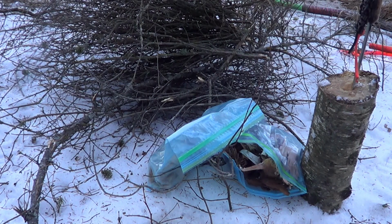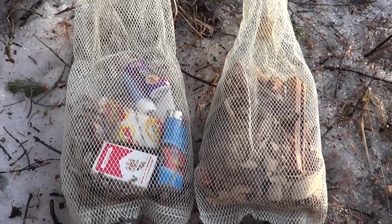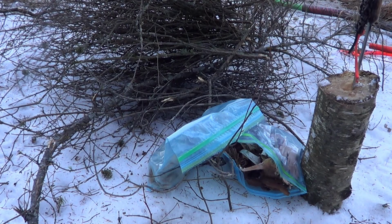So in front of you, you'll see two Ziploc bags. They're full of tinder that I've been collecting on my hike. I think it's a really good idea to keep a bag with you in your front pocket. The biggest problem with natural tinder is finding anything that's dry. During the winter, everything's wet, covered in snow.